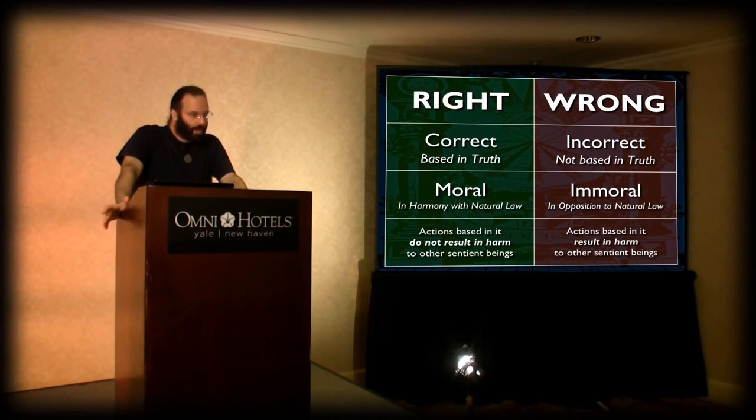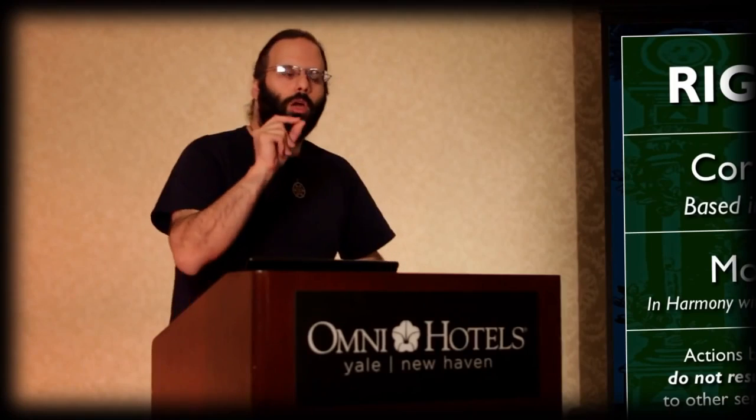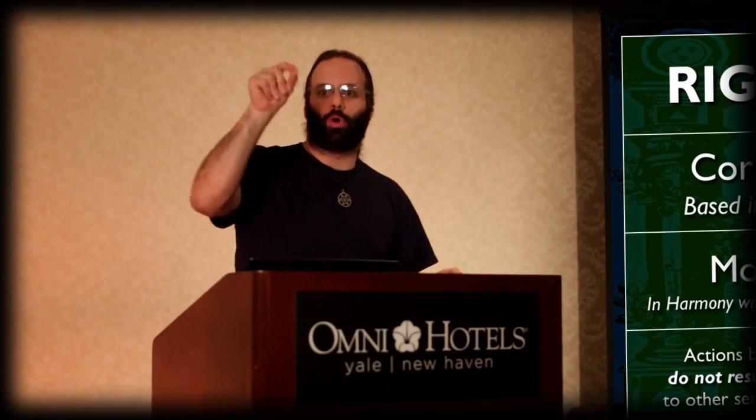So, right, again, it means both correct, which is based in truth, and moral, which means that the action, if taken, if acted upon, is in harmony with natural law. Actions based in it do not result in harm to other sentient beings. That's the definition of right. Now look at how simple that definition is. And think about it for a moment. We're talking about what is a right, meaning, what do you have a right to do?